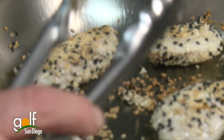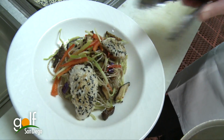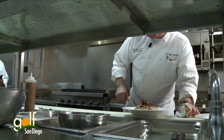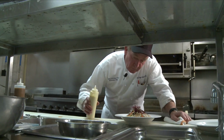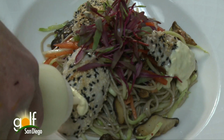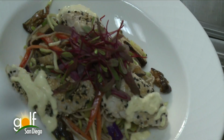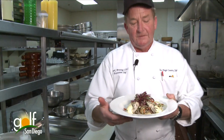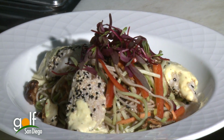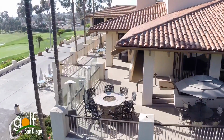And on to salad. So we're going to top off with the Lutz bowl, which is beets microgreens, and the last touch, we're going to have a mango aioli on the mahi, bottom portion, just a little. And voila, there we have it. Sesame seared mahi-mahi cheeks with a soba noodle, vegetable slaw salad with our house dressing, and mango aioli. Bon appetit.